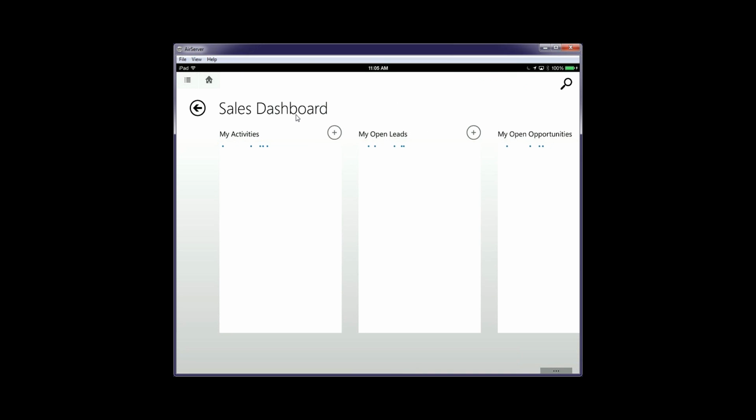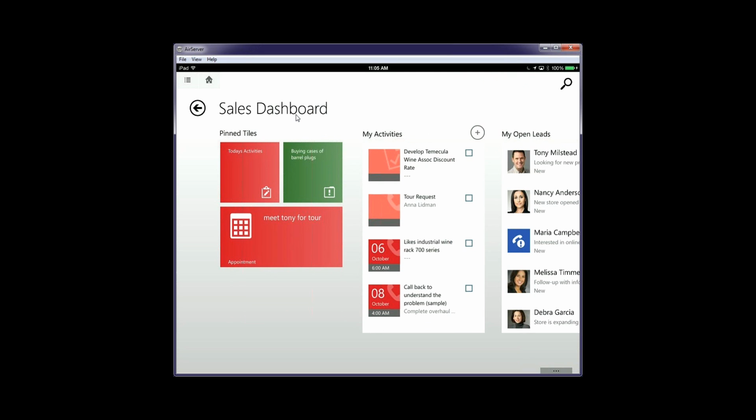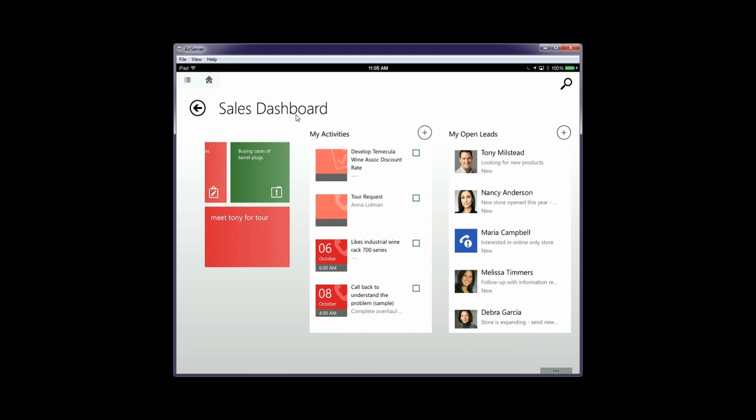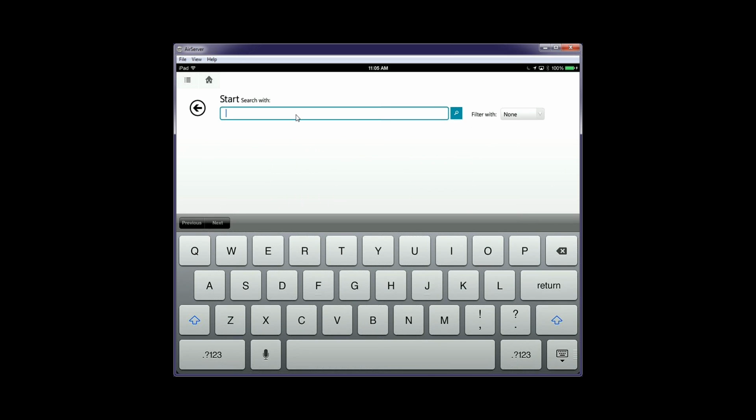So going back to our thing, this is really one of the favorite features, what we call our global search. At the very upper right, you can see the little glass up there that you can search for. One of the great features available in CRM for tablets is the ability to execute a quick find query across multiple entities at once.